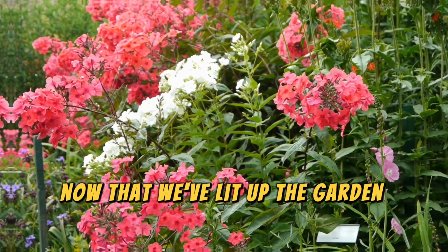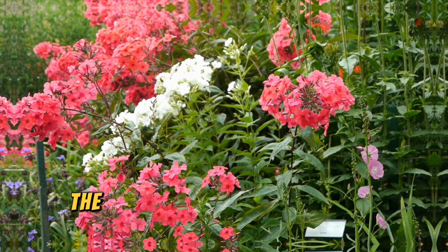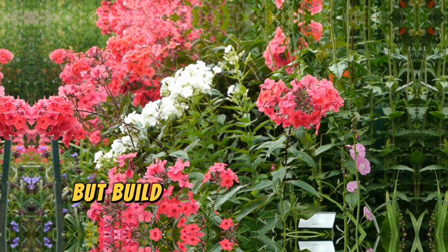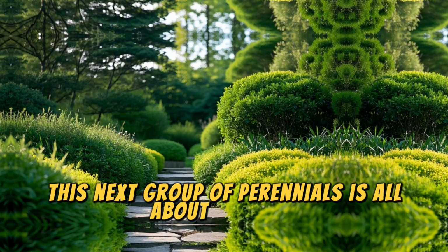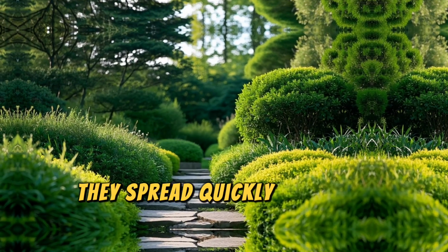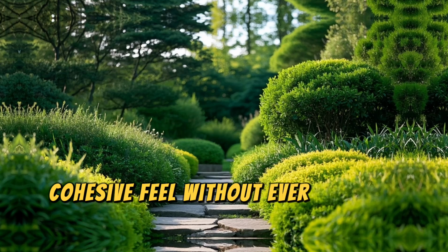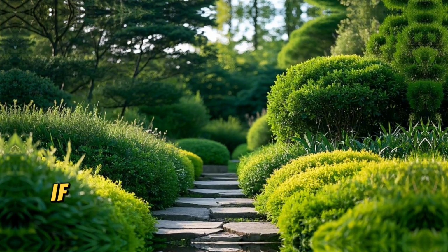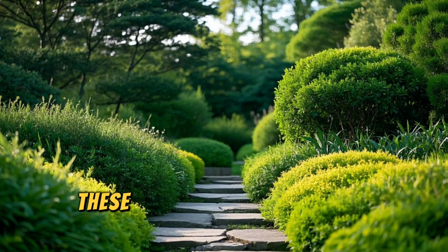Now that we've lit up the garden with bold color, let's turn our attention to the quiet achievers, the ones that don't just bloom, but build the garden from the ground up. This next group of perennials is all about coverage. They spread quickly, fill gaps effortlessly, and create a lush, cohesive feel without ever looking overgrown.